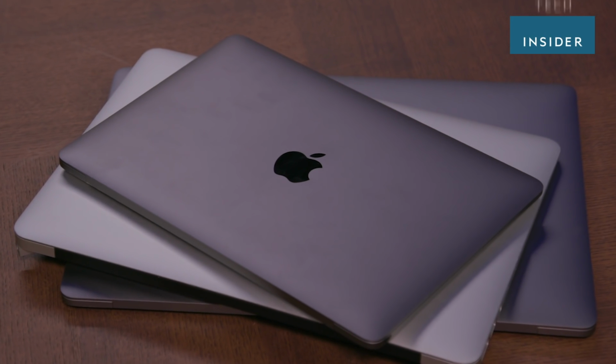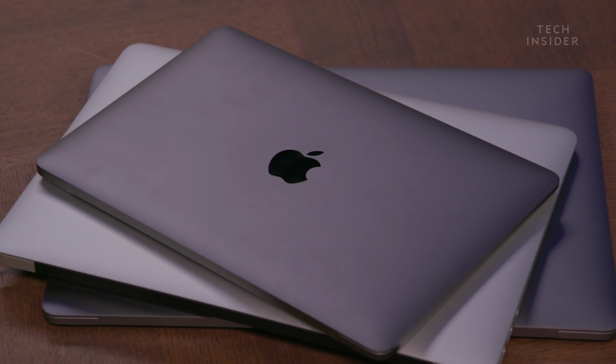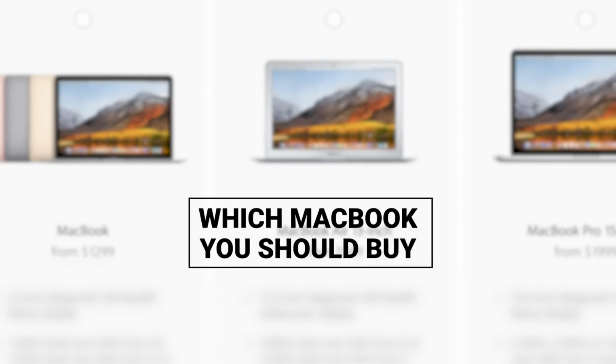It's never been a worse time to buy a new MacBook. Apple has 3 different models, the MacBook Air, the regular MacBook, and the MacBook Pro, but each one comes with this killer trade-off that makes it hard to recommend one over all of the others.